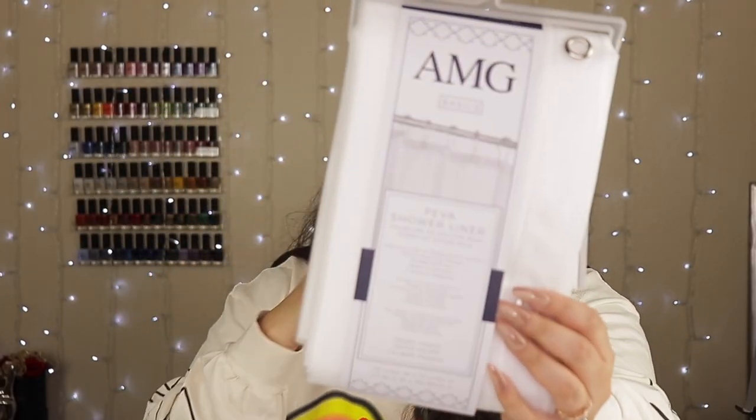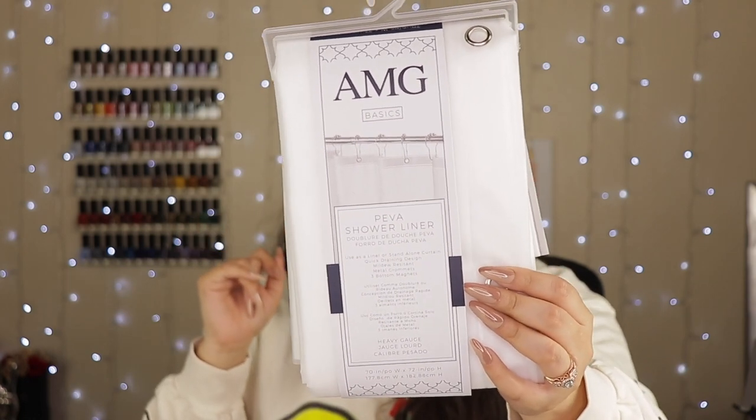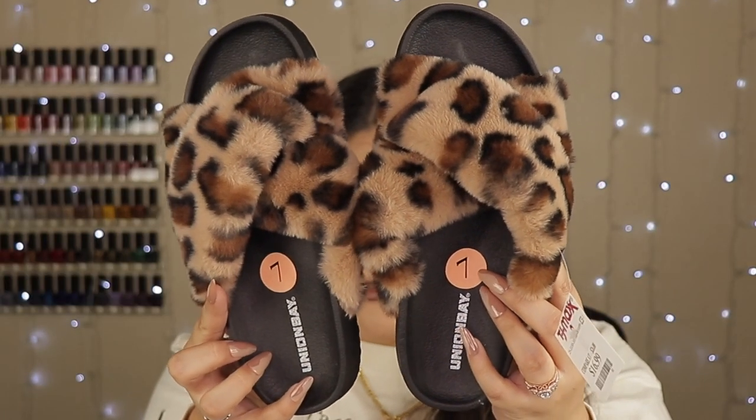This is the boring adulting stuff. I got me a new shower liner because ours is getting real dirty, and this is only $4.99. Oh, these are so cute. Look at it. Look at it. Oh my gosh. These little slippers right here.